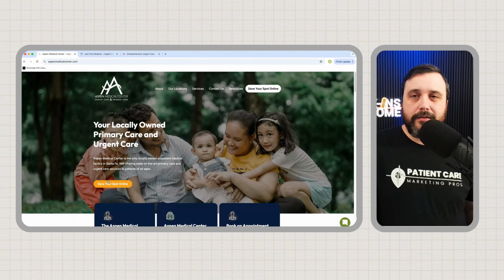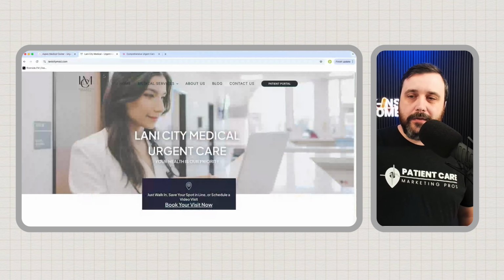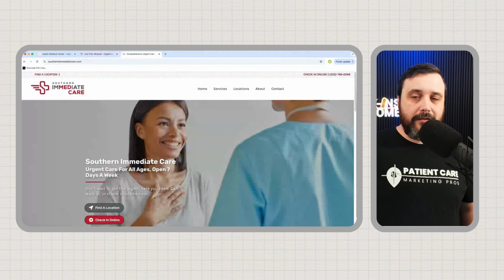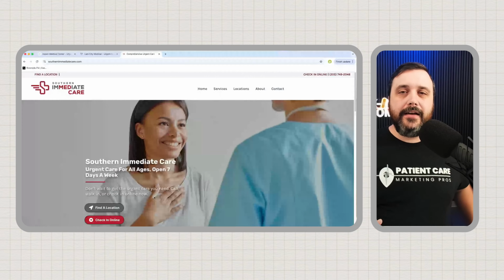Notice the commonality among all 3. You have Save Your Spot online with Aspen, Save Your Spot inline or schedule a video visit, and then check in online. Notice the variation in the phrasing. What we're finding is that it doesn't matter too much, because there's an expectation that people can book something online, grab a scheduler, and input their information. So when they show up at the urgent care, they're not waiting in line. Hopefully they are moving right through the process very quickly. We see that all the time in our analytics on our main websites and our landing pages for ads. They're either clicking that scheduler or clicking to call you every single time.